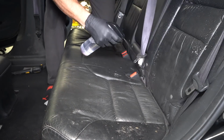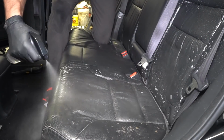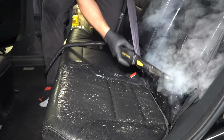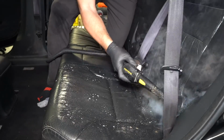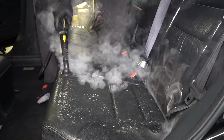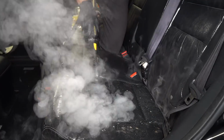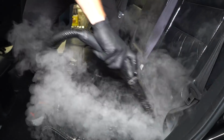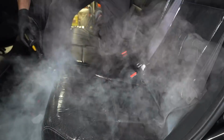Moving back inside to the nasty and grimy back seat, and I'll first get some of my leather cleaner sprayed on, and then a quick shot of steam and the brush attachment, and all that sticky stuff is loosened up and ready to just be wiped away with one of my dual pile microfiber towels. Then once all the seats are clean, I'll get the front ones back in the vehicle and conditioned to keep them looking and feeling soft and supple.